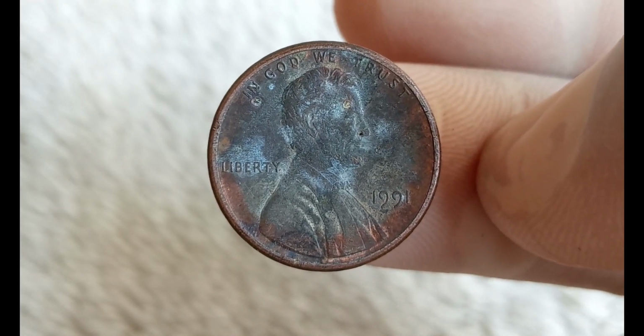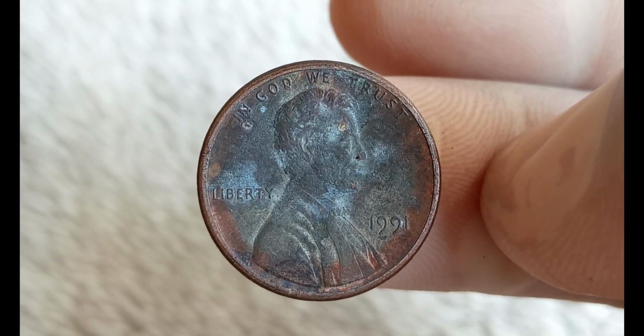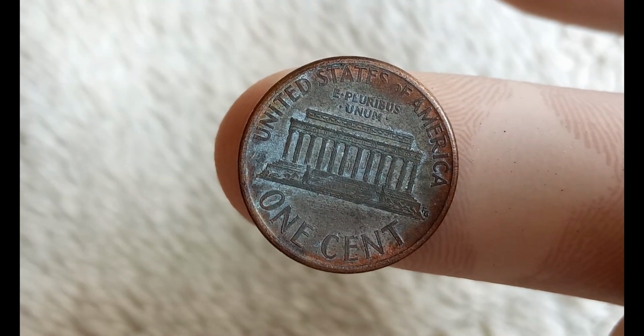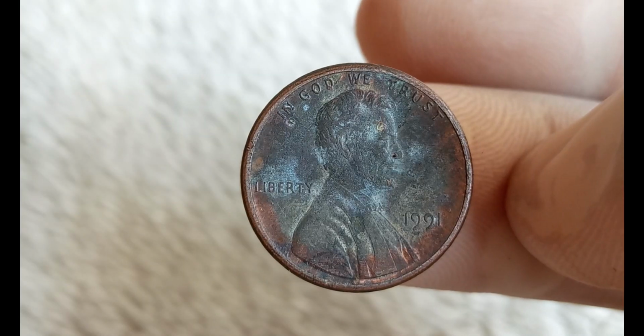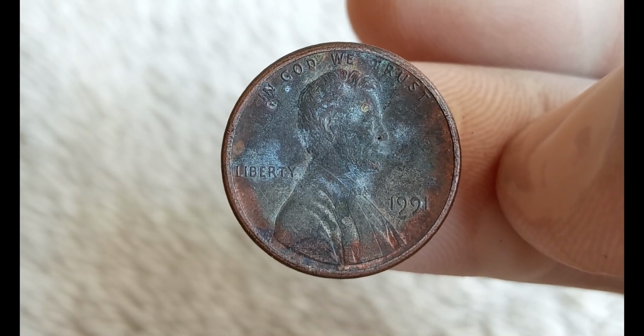The coin market has always been dynamic. Prices rise and fall with demand, with the economy, and with discoveries of new hoards. But one fact remains unchanged. The Liberty 1-cent has always commanded respect. It is a coin that represents the very best of American numismatics. And right now, in 2025, its current estimated value is soaring higher than ever before.